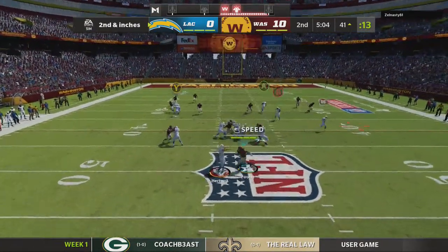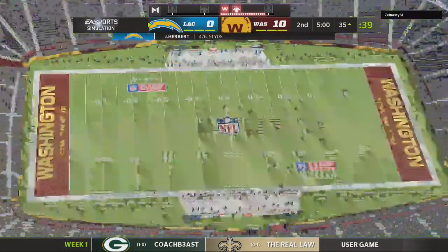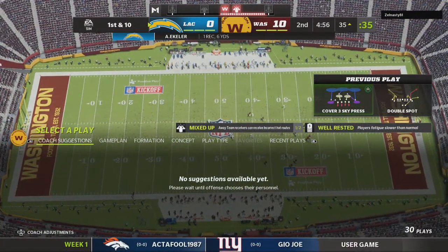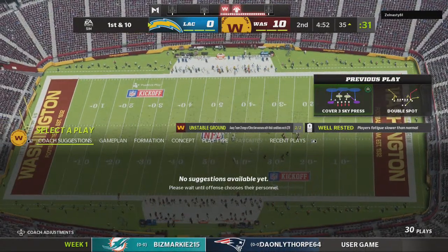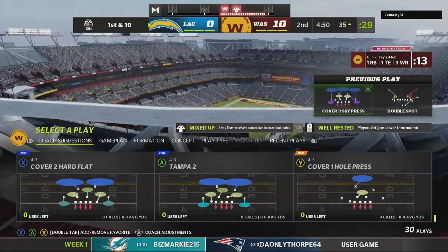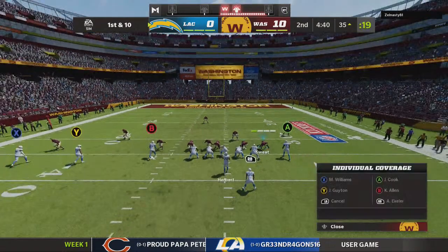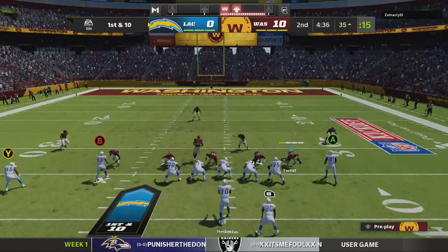On 2nd and very short, Herbert. He'll get this out wide to Ekeler. And he'll go down here at the 35-yard line. 6 yards the pickup, and that's a first down. Austin Ekeler got hurt last year and missed 6 games, but still finished with 54 catches, the 5th most by a running back in the NFL. But remember this, 2019, 92 catches. This guy's a definite threat out of the backfield.